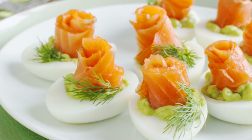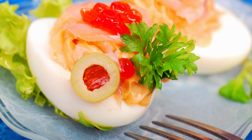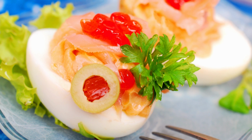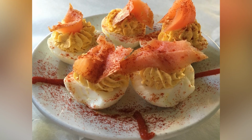This upgrade presents a lot of different flavor combinations that you probably already love, with capers, lemon, and pepper, or dill, all showing up to the mix. Despite offering some pretty sophisticated flavors, the execution of this version of deviled eggs is fairly simple.